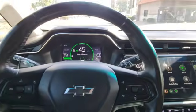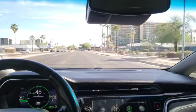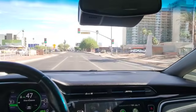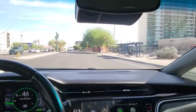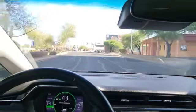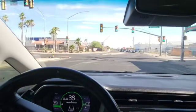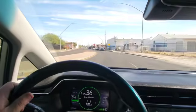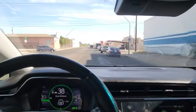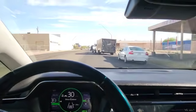Now, to give you an idea of some more mundane, like urban and suburban mid-speed commuting, here we are cutting back down Main Street here in Tucson. 35 to 45 mile an hour speed limits, and just up ahead we're coming up on some properly rough pavement. So show you, even with a bit of traffic here, going over some of those roughest bumps.